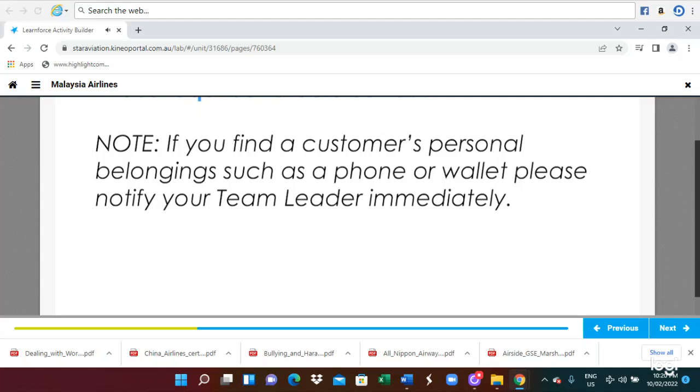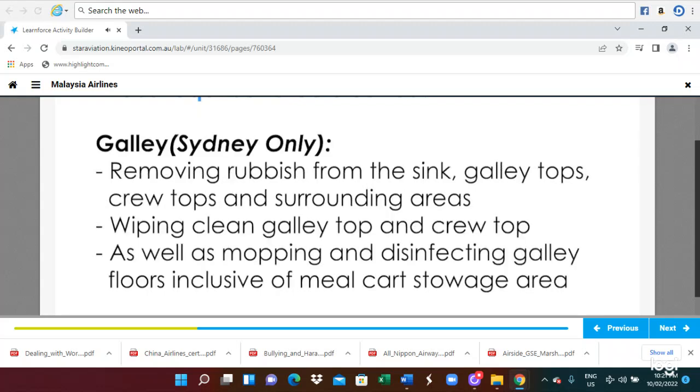Star Aviation shares galley cleaning responsibilities with the caterers. Our responsibilities include removing rubbish from the sink, galley tops, crew tops, and surrounding areas, wiping the galley top and crew top, as well as mopping and disinfecting galley floors, inclusive of meal card stowage areas.